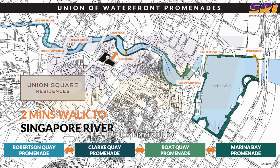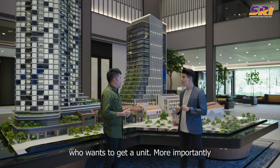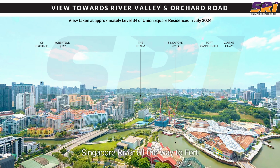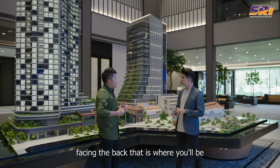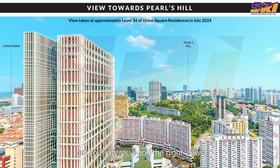This location itself by Singapore River and Clarke Quay is really tempting for anybody who wants to get a unit. More importantly, the views all round will be pretty fantastic. So you have views that are overlooking your Singapore River all the way to Fort Canning. You have another part of the view that is looking towards your MBS Singapore Flyer area. And of course, if you are facing the back, that is where you will be facing towards your Chinatown area. And that's where you get your city view, and the night views should be pretty fantastic.